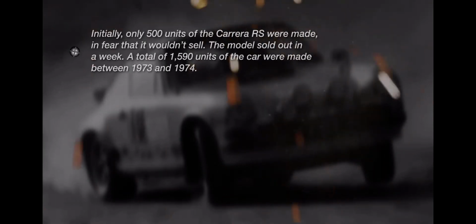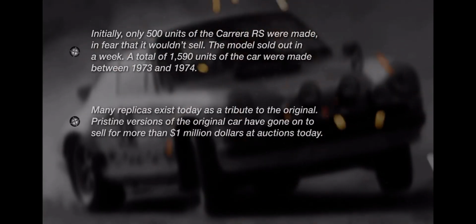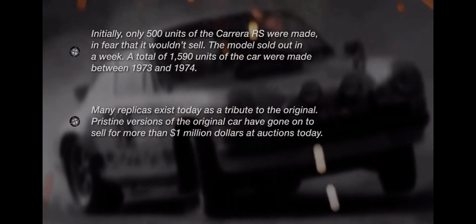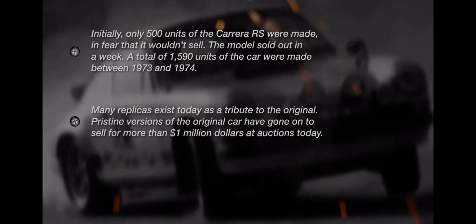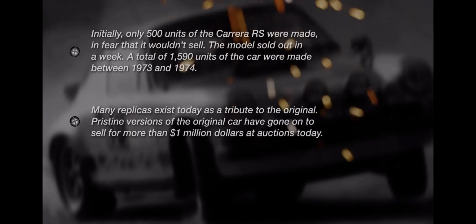Initially, only 500 units of the Carrera RS were made, in fear that it wouldn't sell. The model sold out in a week. A total of 1,590 units were made between 1973 and 1974. Many replicas exist today as a tribute to the original. Pristine versions of the original car have gone on to sell for more than $1 million at auctions today.